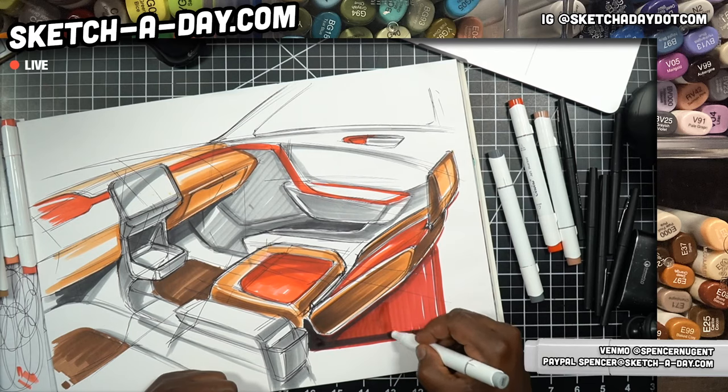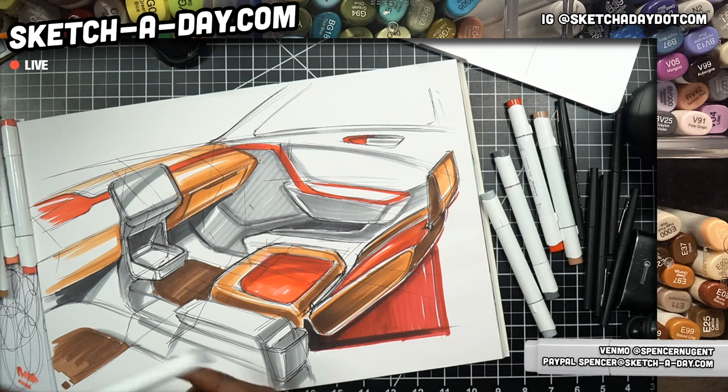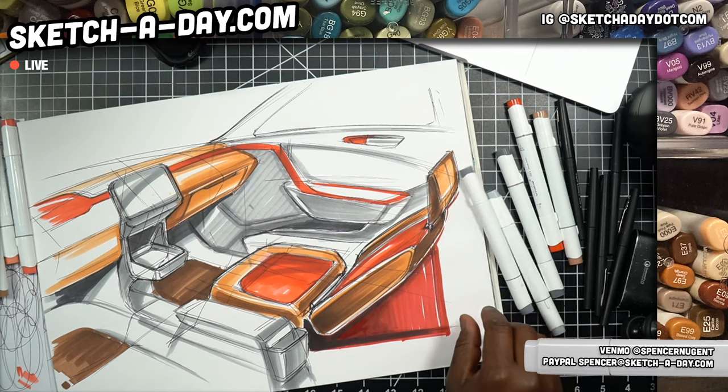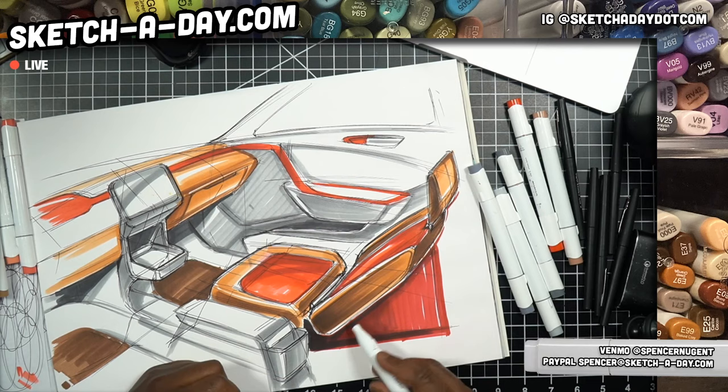I wish I had a neutral gray 4 now though. So I'm gonna have to fudge this and use a cool gray 4 and hope that it works, or a cool gray five or something, just to help with this back corner. I do have a cool gray five.